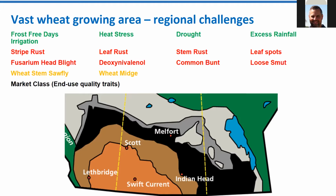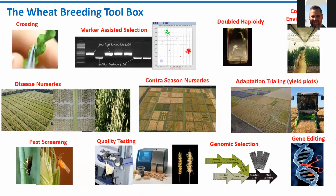So our end use quality traits, and I could have a whole slide on those, but I'll keep it simple. So I like to refer to the wheat breeding toolbox, everything from crossing through DNA-based markers, use of doubled haploidy, controlled environments, indoor growing, where we can do our crossing and marker work often, access to disease nurseries to be able to screen for these pathogens and pests, use of contra-season nurseries. We tend to use Southern Hemisphere nurseries in our winter, so New Zealand and Chile would be our primary places. And then access to adaptation trialing at the sites where we want to test yield and agronomics, as well as receive samples for grain quality testing.